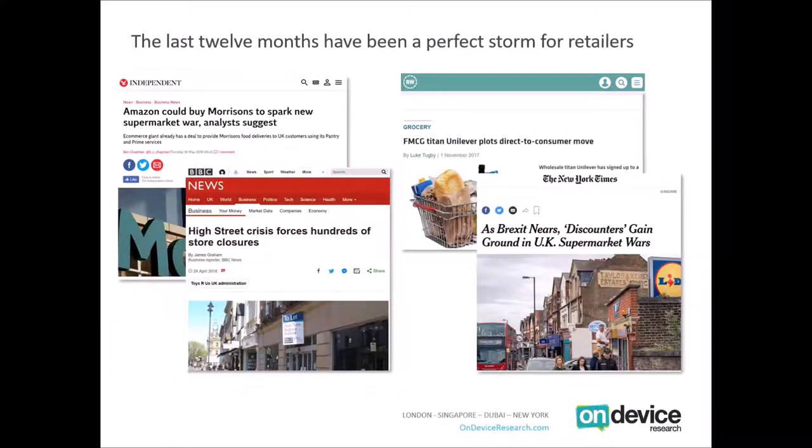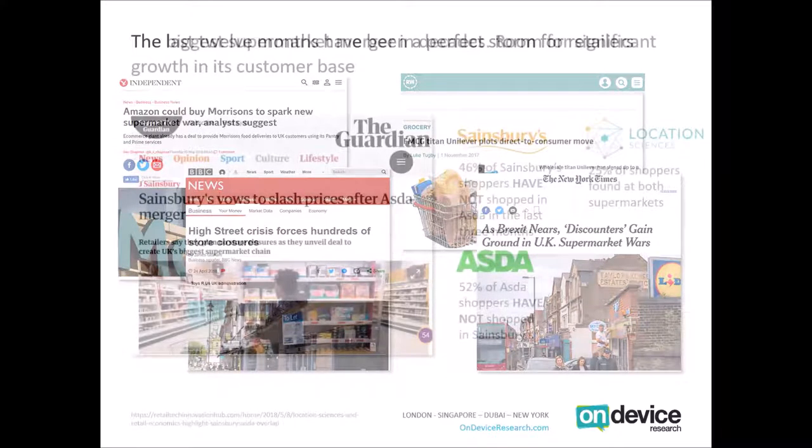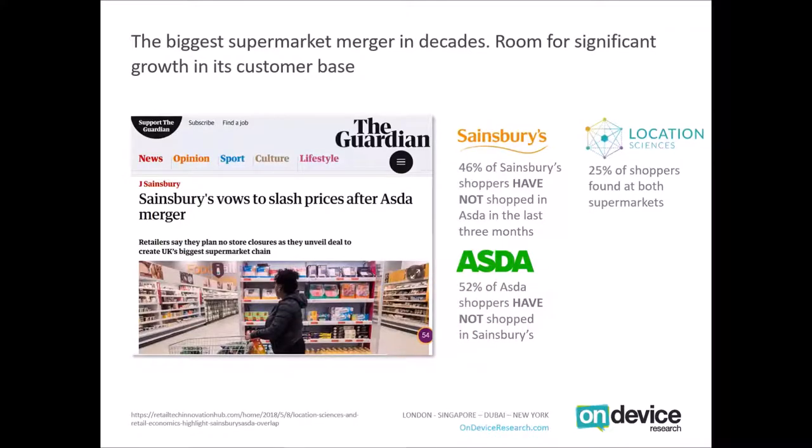Naturally, if Amazon gets to apply its supply chain expertise and buyer power to the grocery sector, it does represent quite a profound disruption to traditional retailers and traditional grocers. And this is probably no small part of the reason why we have seen the biggest supermarket merger in decades announced in May, with talk of Sainsbury's and Asda joining forces. Our research has suggested that roughly half of Sainsbury's shoppers have not shopped in Asda in the last 3 months, and roughly half of Asda shoppers have not shopped in Sainsbury's, indicating a significant opportunity for growth in the customer base of the new combined entity of Sainsbury's and Asda.